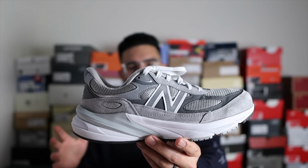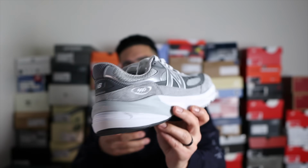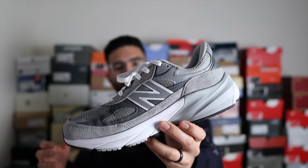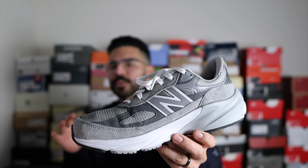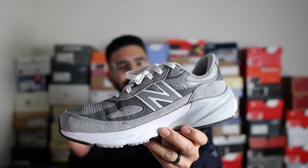And it's not that it's a bad shoe. It's still very comfortable and also very stylish. However, it does have that sleeker look, and it looks more of a gym shoe, to be honest, at least right now in this early stage of the 990 V6. But overall, still very comfortable.